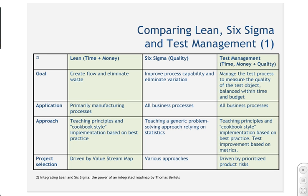How are we looking at the projects? You see a technique at Lean, the value stream map, and Bob will show you an example of that later on, which is one of the most important techniques in Lean. And I hope that you see it well when Bob talks you through the value stream map later on. And you see it's actually a very valuable tool for testing as well. In Six Sigma, you can use various approaches, and in test management, we look a lot at product risk. So here we see some differences, but again, we can relate to it.